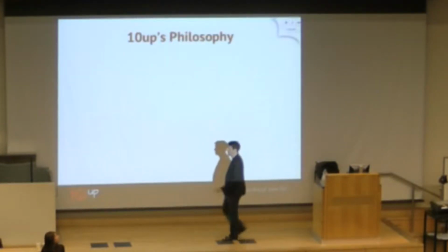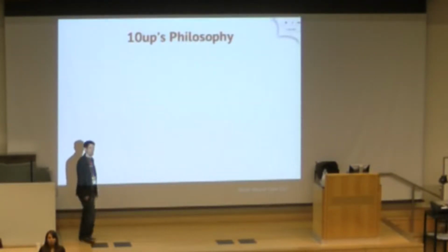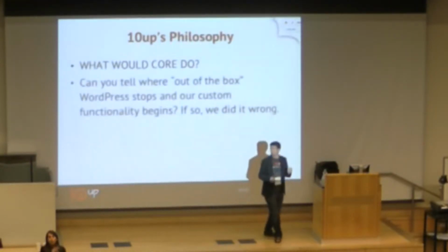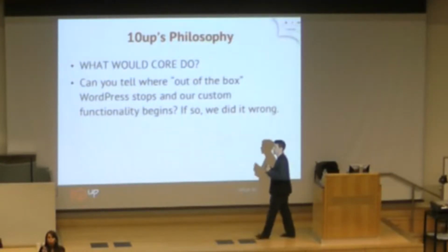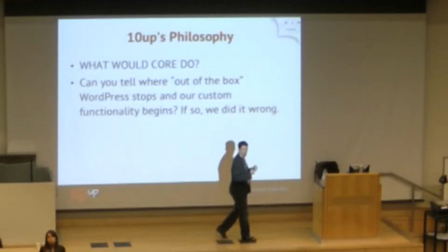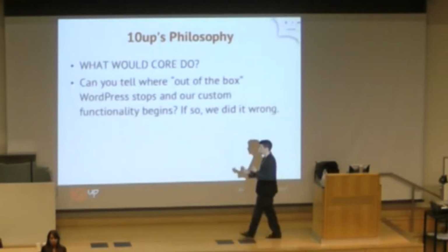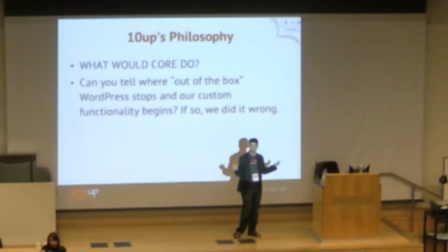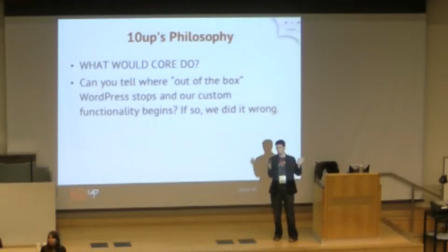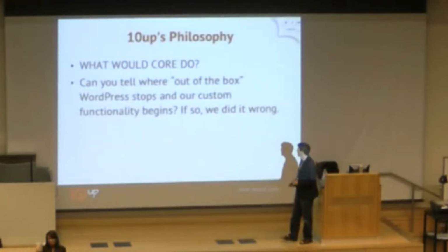So at TEDUp we have a philosophy and sort of a mission about how we build things that we'd like to see other developers and other shops take on. The overriding philosophy here is WWCD, what would core do? Can you tell, when a client who's never seen WordPress before picks this up and uses the software, is it obvious when they look at the tool where WordPress stops and where something that was clearly bolted on begins? Going back to that car, you can tell that spoiler, right? Clearly somebody else tacked that onto the car. A lot of the plugins, you can often tell, okay, this is the core product, this is where somebody stuck something on, right? Somebody dropped something on top of it.